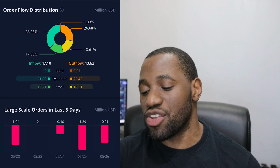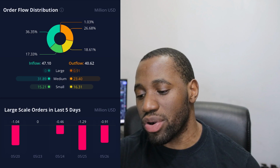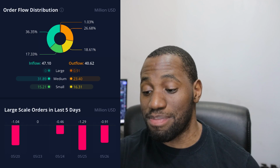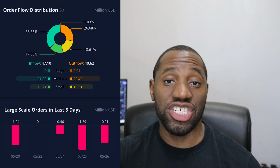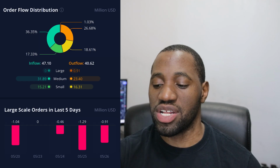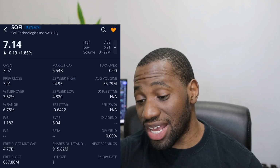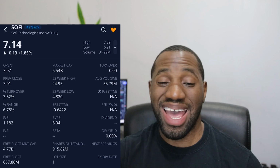When we analyze numbers even further, for the small scale orders, which tends to represent the retail side, we had more selling than we had buying. And then when we take a look at what happened on the medium, we had more buying than we had selling. And then for the large, which represents whales, institutions, and funds, we had more selling than we had buying. And then when we take a look at the turnover ratio, it was at 3.82%.